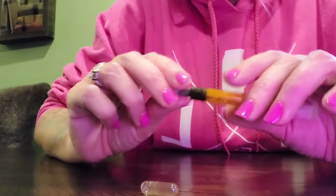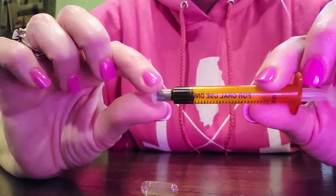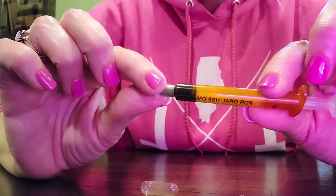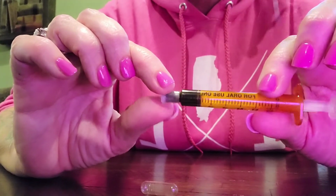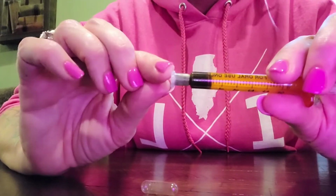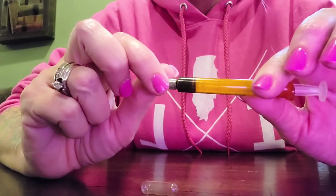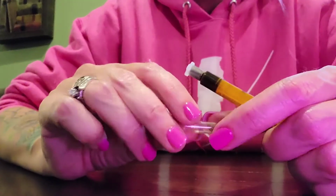Hi everybody, today I'm going to show you how to dose the high THC cannabis oil, also known as FECO oil, which is full extract cannabis oil, which means that we use the leaves, the trim, the stem, the bud, every part of the plant to make the oil. All of it has THC on it. This is a high THC cannabis indica strain oil, over 55% THC.